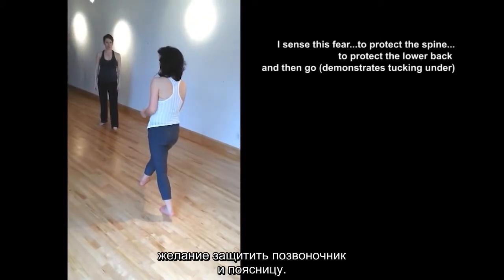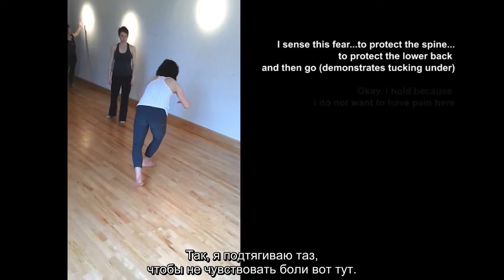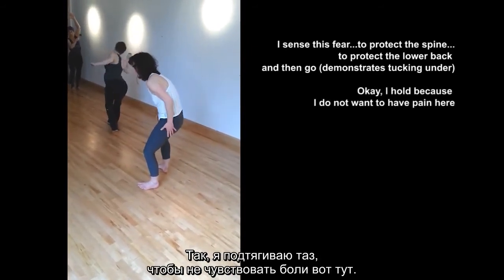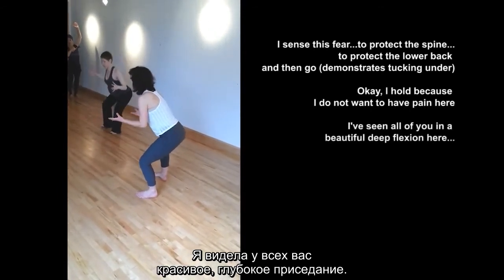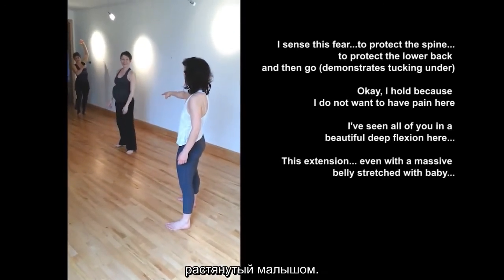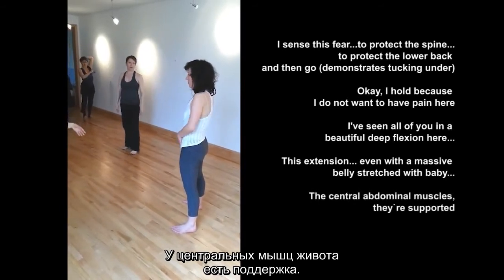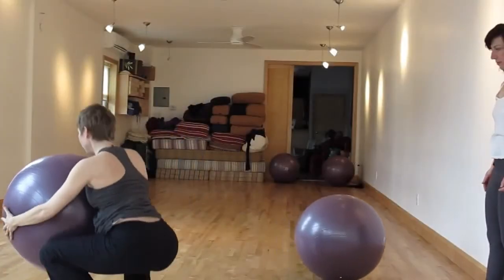Here to protect the spine, to protect the lower back, and then go, okay, because I don't want to have pain here. I've seen all of you in a beautiful deep flexion here. This extension, even with a massive belly, stretched with baby, the central abdominal muscles, they're supportive.